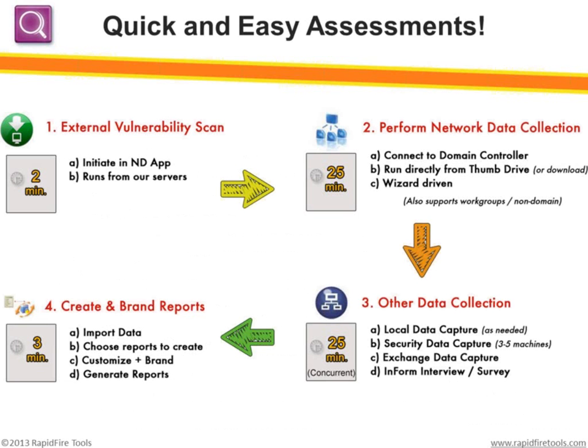So, how does it work? First off, like I said, we found your average, let's say 5-6 server, 50 to 60 workstation environment on a 256 IP network is going to take maybe 40, 50 minutes. And that's everything from start to finish. The entire process is really straightforward, broken down to just a few steps.